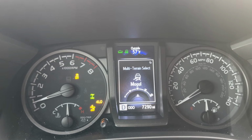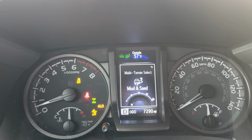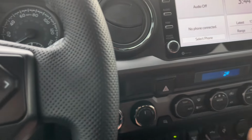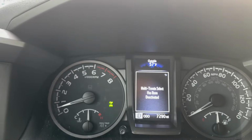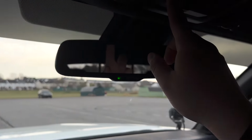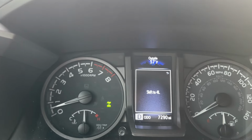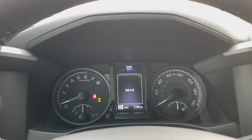So you have a couple different multi-terrains in 4 low. That does not work in 4 high though, because you can see if we go back to 4 high, multi-terrain select has been deactivated. And as soon as I go to 4 high, if I push this button while in 4 high, nothing is happening. It says shift to 4 low. So that is just something to keep in mind with the different drive modes.